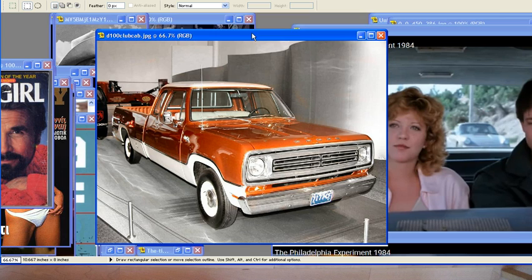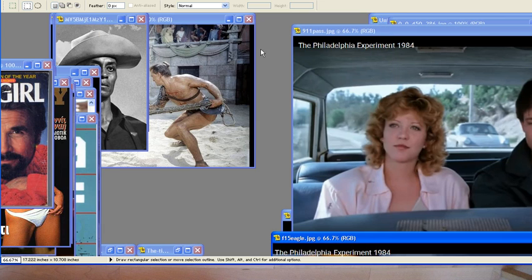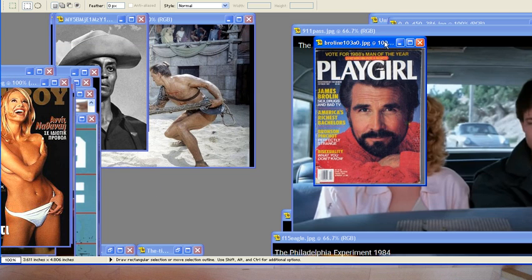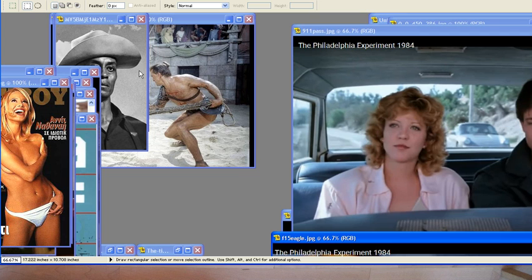This is the truck they steal later on in the movie, and it's called a club cab, and it's a three-quarter ton club cab. And the club cab thing, I think they called it a club cab because this is where you would put your golf clubs because it's not big enough really for much more than that. They also made an extended cab, which had a door, but this is not the extended cab that's in the movie. It's a club cab. So it's a Dodge three-quarter ton club cab. So we have a golf club clue. You know, James Brolin, he's in Capricorn One. He's in the Playgirl magazine.